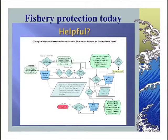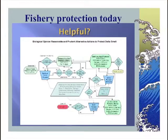This was presented at a media briefing by the U.S. Fish and Wildlife Service 2 weeks ago to try to explain how the rules currently work to protect the smelt. And I just stole this slide from their presentation. This was actually their title, and they sort of laughed a little bit when they presented that. Is it helpful? Well, not to you and me. This doesn't make any sense, but it explains to the scientists how they decide when they're going to order pumping reductions to protect the smelt. And it's extremely complicated. And the question, since these rules went into place in 2008, is, does it make any difference? Is it really helping the smelt?